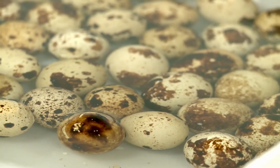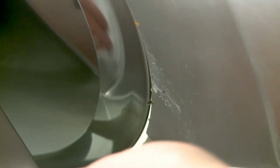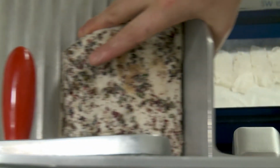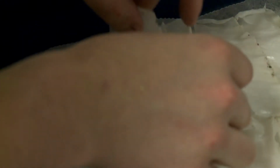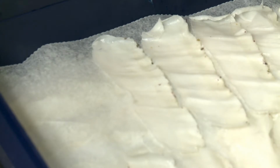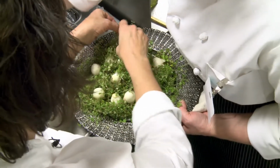While Barbara was in residence here, she spent time with the conservation team and discovered that quail egg shells are decorative elements in Japanese lacquer. So these quail eggs were served on edible moss that is grown for the courtyard.